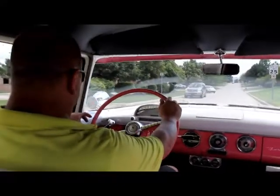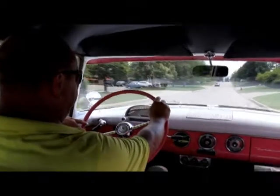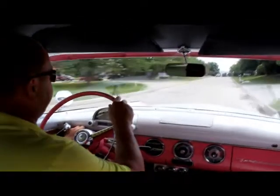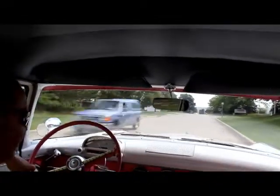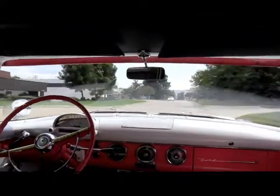Alright, let's take this 55 for a ride. Well, I got my speedo working here. Looks like the temp gauge is working. Wipers are working. Visor's real cool. You can see the visor here in the windshield. Paint job on the dash looks real good. Thing drives real nice.